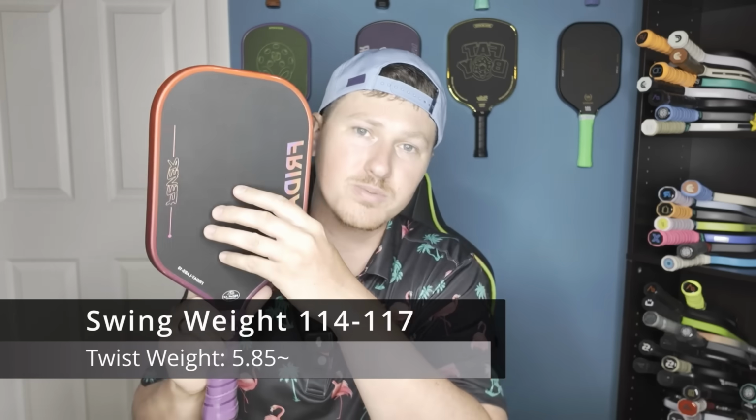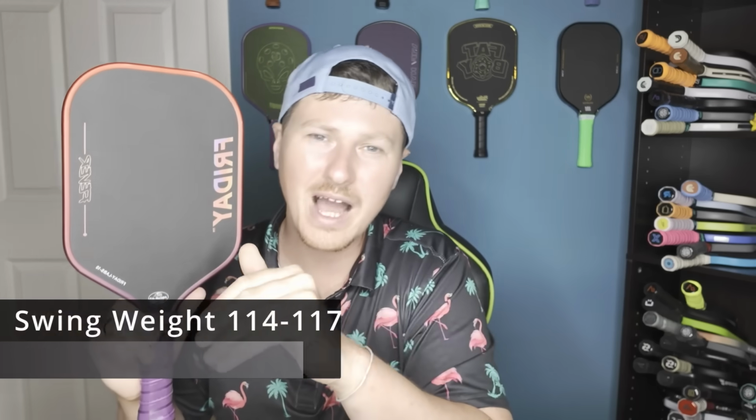So for number 5, this is basically my best $100, around $100 power paddle. And yes, price is considered with this one. Even if price wasn't considered, this is still an amazing power paddle. It just takes a little bit more work to transform because it is a super light paddle out of the box. Mine came in at 114 swing weight, ranges from 114 to 117 on the swing weight, and the twist weight comes in around 5.85.